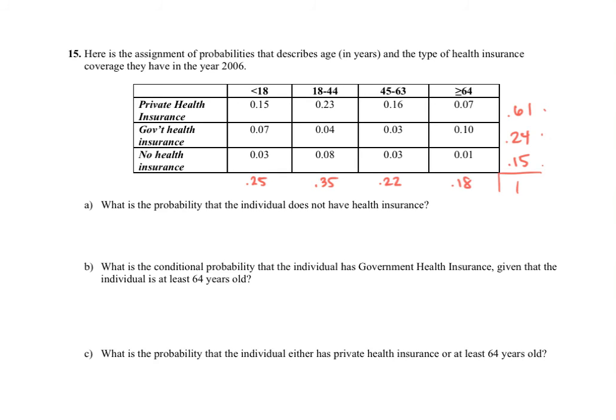Okay, so looking at A, it says, what is the probability that the individual does not have health insurance? So no health insurance, we're just looking at this bottom row. So it's just going to be all of these added together. So it's 0.03 plus 0.08 plus 0.03 plus 0.01, which is 0.15, or we can just look at our row total there.